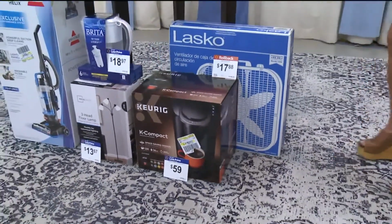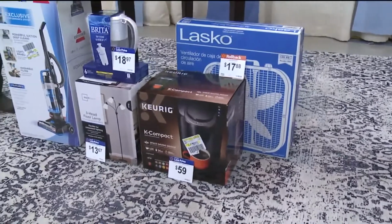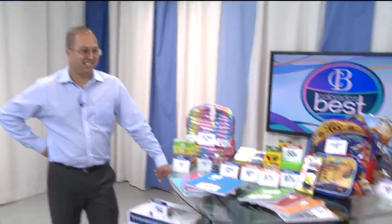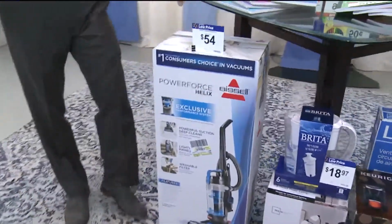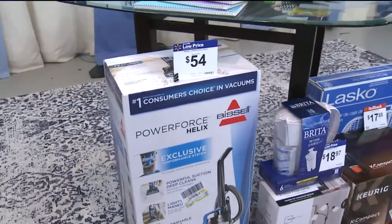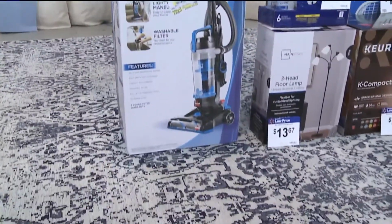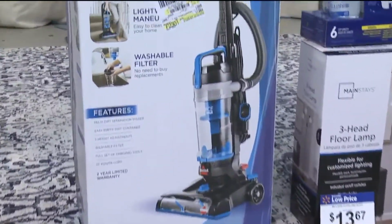There's a lot of late-night studying, a lot of early mornings getting ready. Coffee is important. A $50 vacuum. Yeah, $54 for this vacuum here, and for a lot of these items, you'll notice they have a small footprint, so when you have a small dorm room, it's not going to take up a ton of space for you.